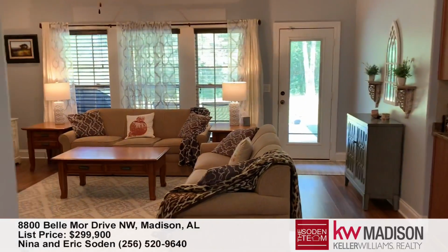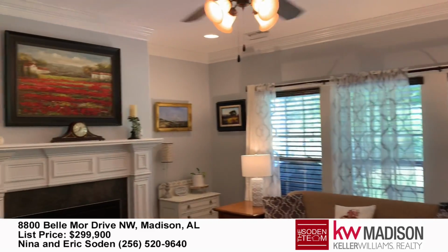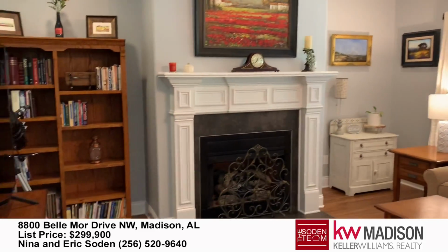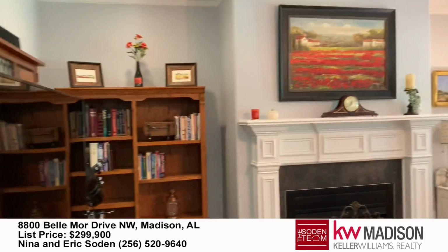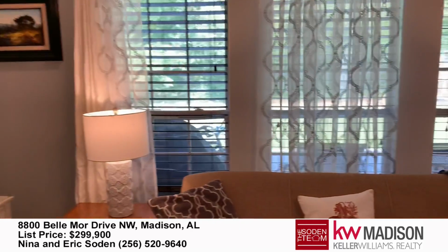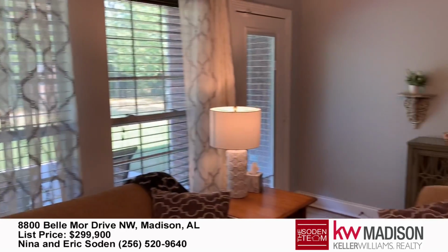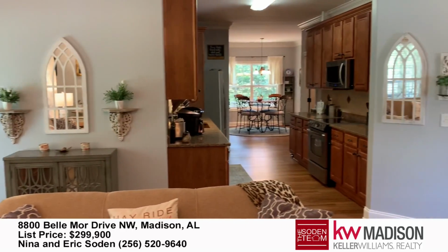The house flows directly into the living room. We have a ceiling fan, a gas fireplace, and there's a great view of the backyard as well as access to the back patio. This room opens up directly into the galley kitchen.